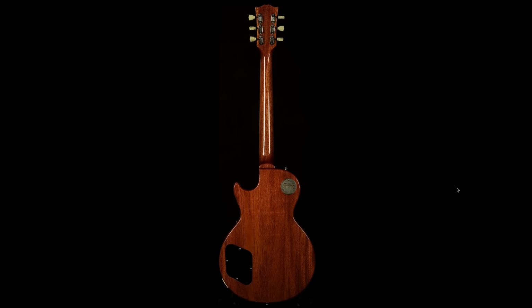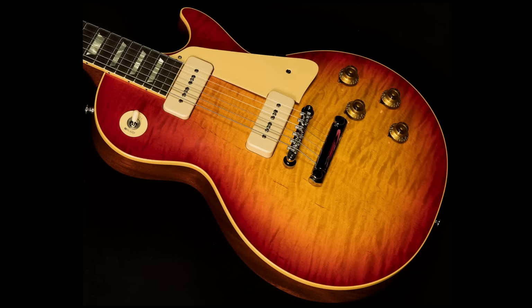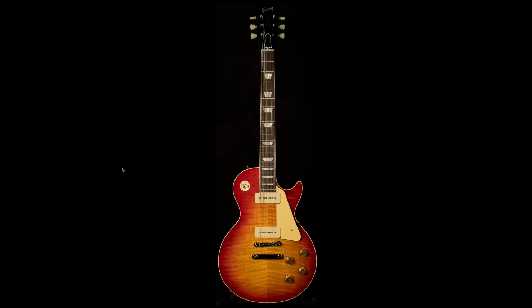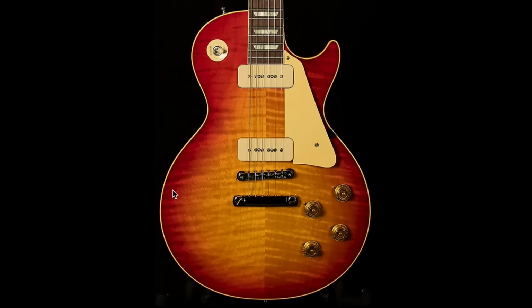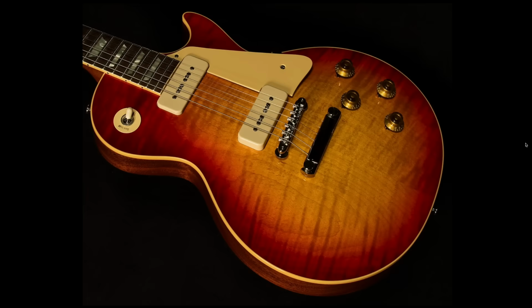Still has your P90 pickups and ooh, interesting lines in our wood. I would imagine that is a figuring line. Now this top's got some character, a little bit flamey, but yet you got the wood grain underneath. That's actually a really unique top. And your back's looking like that. I would possibly review that. That's got like the best of both worlds going on.